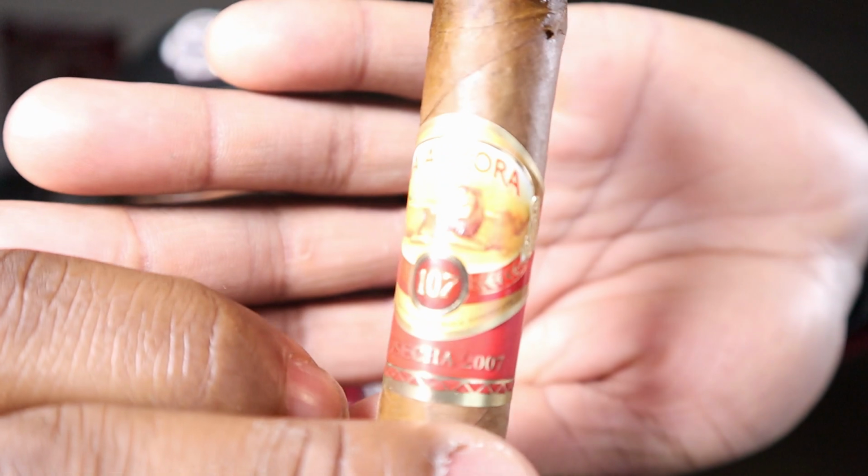All right. So the cigar that I'm smoking on is La Aurora 107 Cosecha 2008 LE. It's a medium-bodied profile. Wrapper is Ecuadorian. Binder is Brazilian. Filler is Dominican and Nicaraguan. Size is 7x50, like a Churchill. Almost like, yeah, it's about a Churchill.